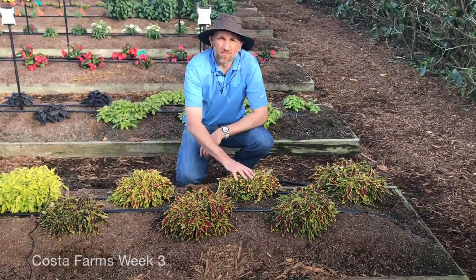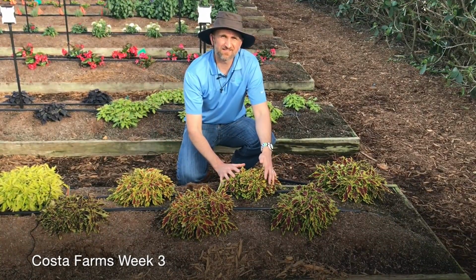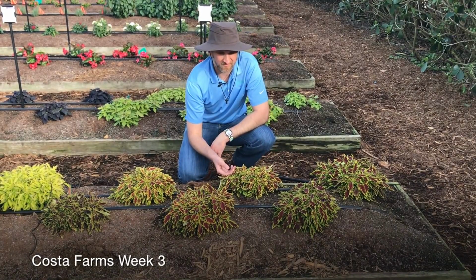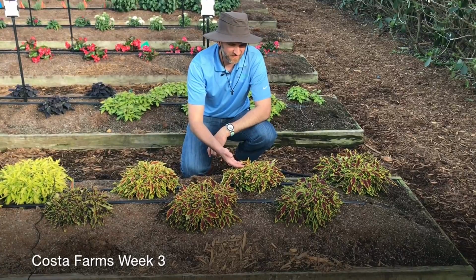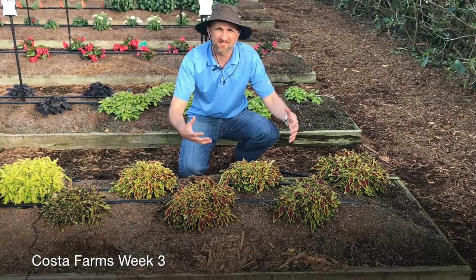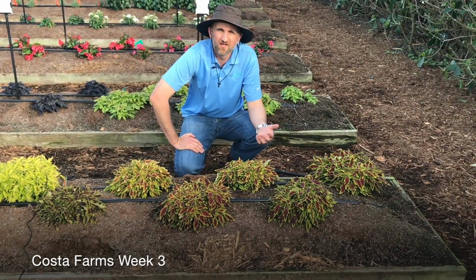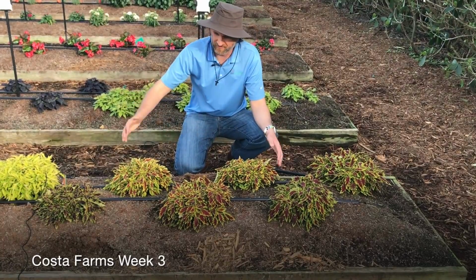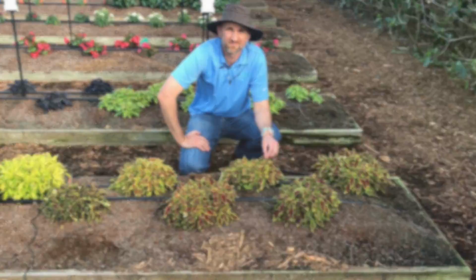There's a lot of excitement about the FlameThrower series from Ball FloraPlant, a full line of Coleus colors and a compact habit, great for courts. And we're really excited about the brand new Serrano with this unique red-yellow bicolor. This bright chartreuse yellow color with that red just sets it off in a bed like this here at Costa. It's week 3. We'll be back week 10 and even later in the season to chart the course of what FlameThrower Serrano looks like in their beds.